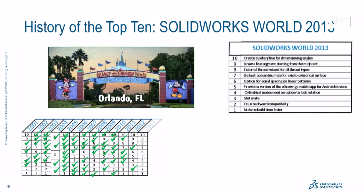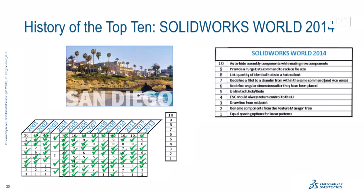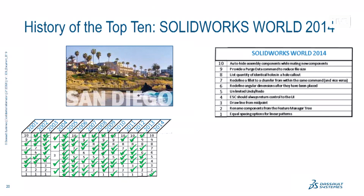2013, center of mass for parts and assemblies. You never had that center of mass referenceable feature there. So all good stuff. These all came from the top 10. Dangle children instead of deleting them. Remember that? You couldn't just suspend and keep working. Also, the slot mate went in back there in 2014.